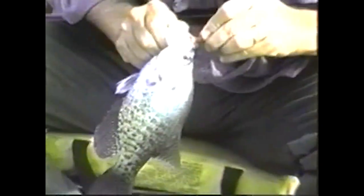Yeah, and I tell you what else I'm using, I'm using one of these power grub tails. See that little yellow tail on there? Just add that to it. That's made by, let me see.